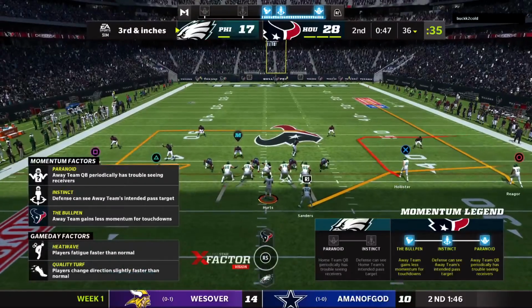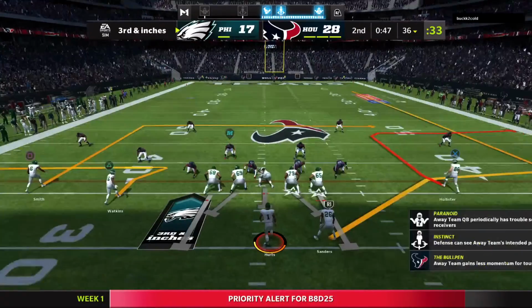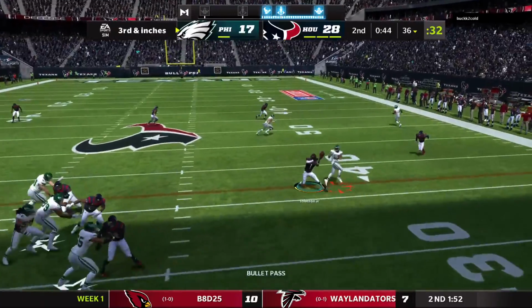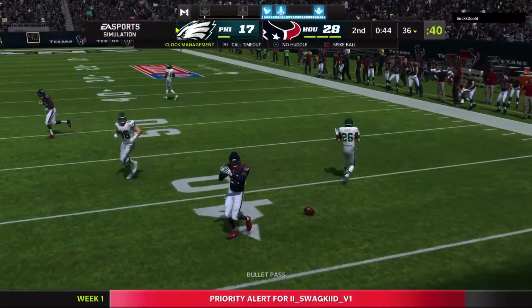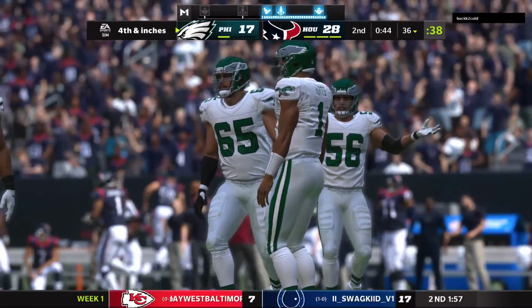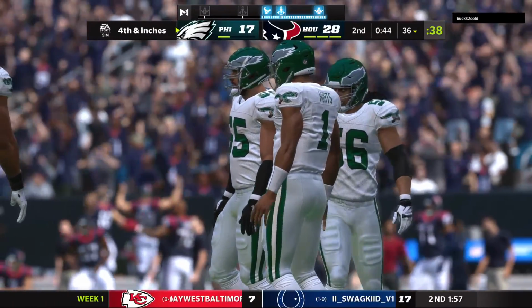Oh, it's a nickel set here defensively on 3rd and inches. Still want to be prepared for a pass. Here's Hurts to throw. This one incomplete. Probably should have been picked. A little nonchalant with a throw to the safety valve, and it's 4th down.